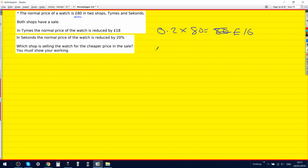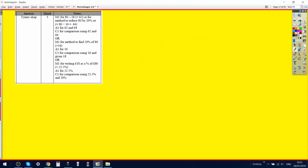So which shop will be better? It would be the second. No, wait, what? No, I'm not sure. So Times is minus £18. Okay. Seconds is minus £16. Oh, so it's Times because it's reducing more. Yeah, so Times. Time shop, that's it.